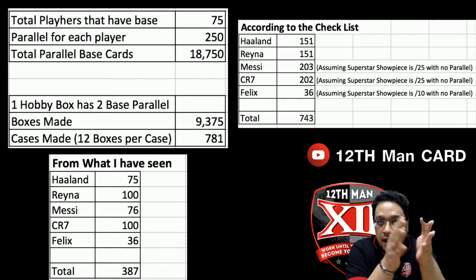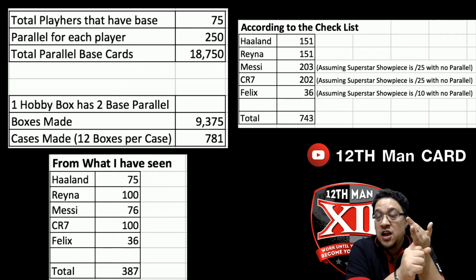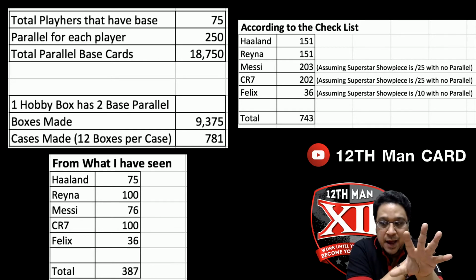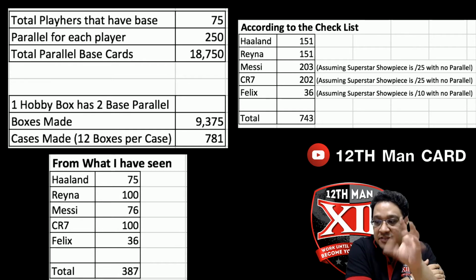Same with the Reina. I've only seen 299, and I assume there's a 1-of-1. And these are the numbers from the parallels that I have seen. So that comes out to around 387. Again, almost 1 per 2 cases that you're going to get a big player.